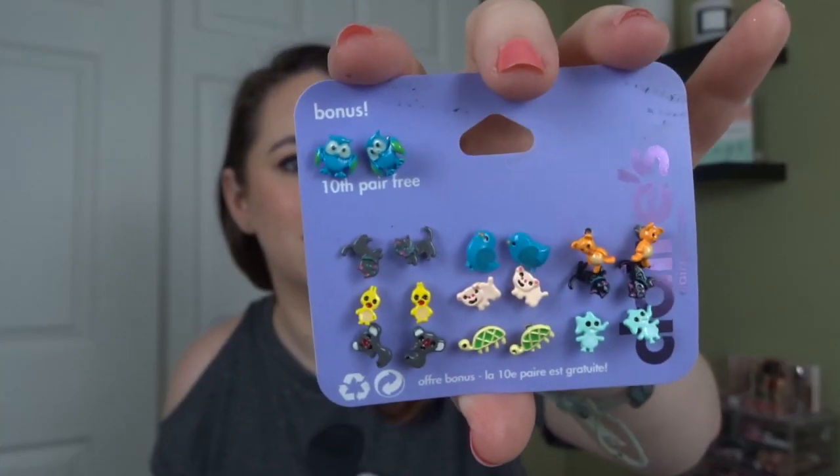And then, this is sad. I didn't even ever use these. I mainly got this set because there was a little pair of black cats. So, I don't know. I might not even open these and I might just donate them, because it's a perfectly good set of little kitty earrings.